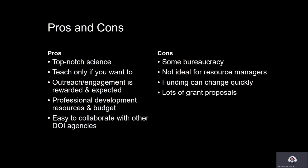Another thing is that there's lots of grant proposals. You don't necessarily have a fundraising team backing you like you would at a large nonprofit. At least early in your career, you have to write a lot of grant proposals. For some, this doesn't matter to me, but it's not ideal for early career teaching experience.